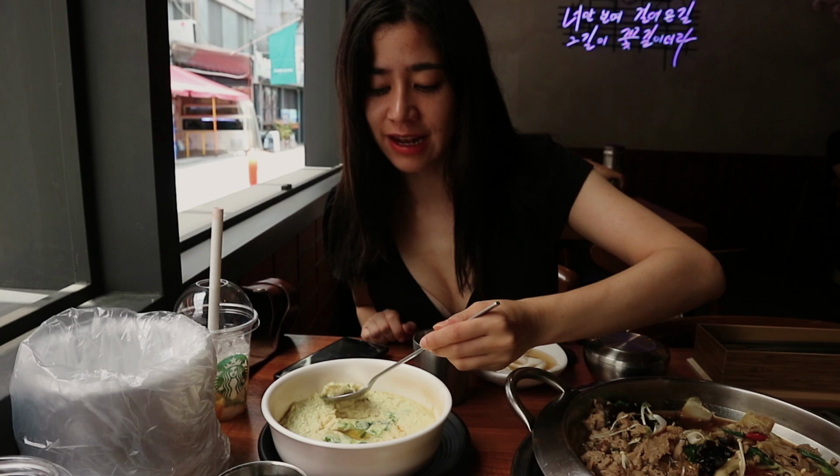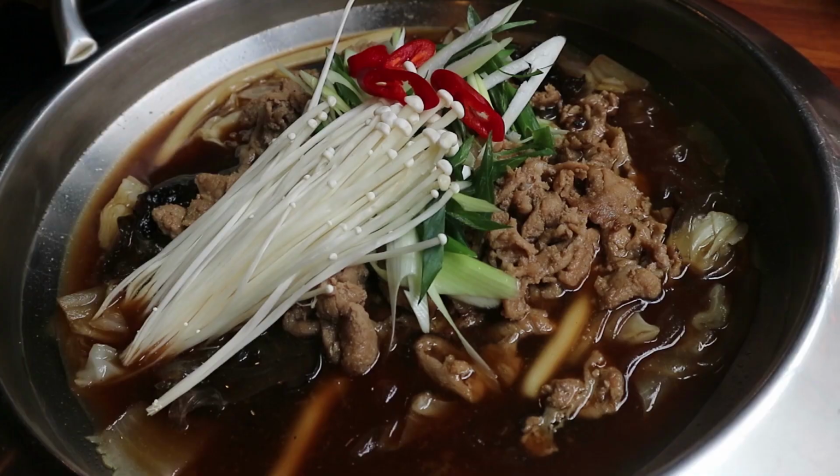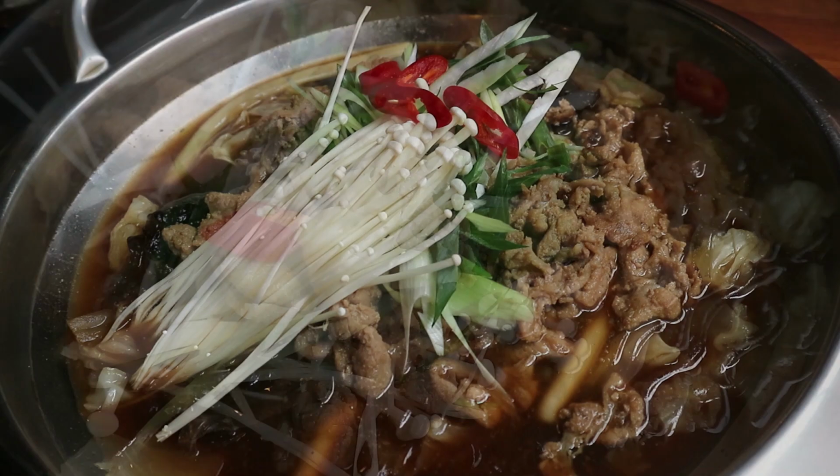Welcome to Busan, a beautiful port city located in South Korea, where I spent a few days during summer. I spent most of my time eating delicious food and tanning on the beach.